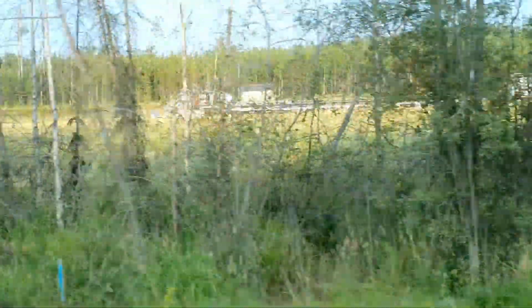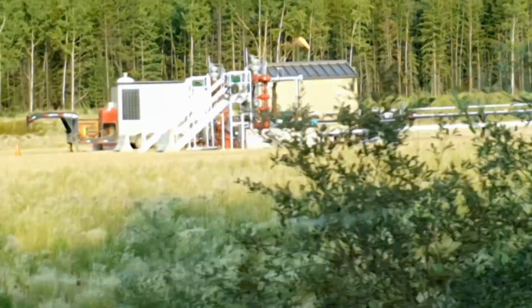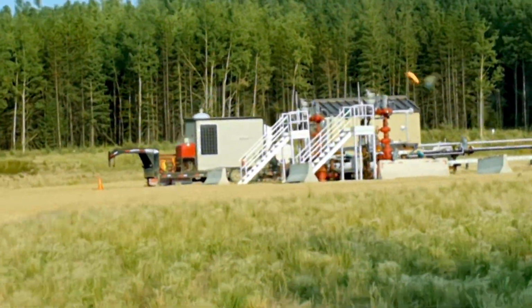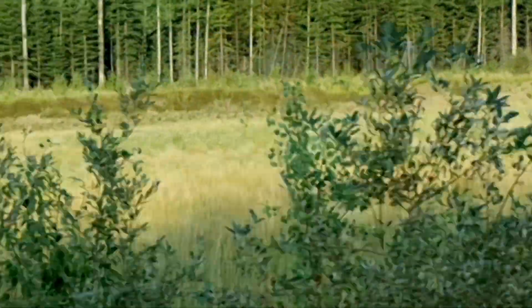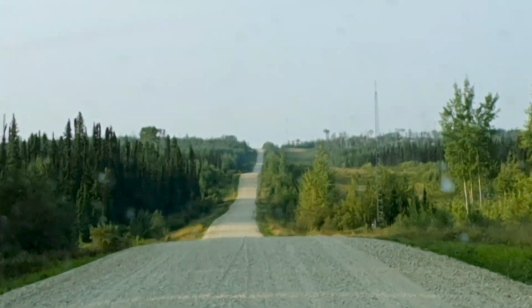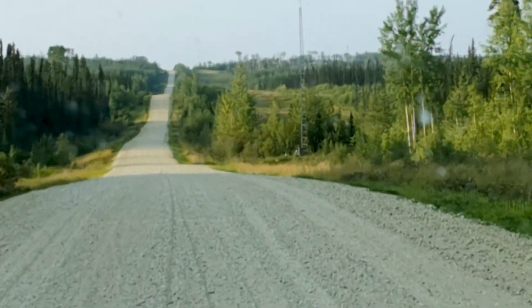And that's just a battery. So a well with a couple, whoops. So like, yeah, there's two wells and the facilities to get it up to the plant, which is just up there. And we're going to show you a picture of that too.